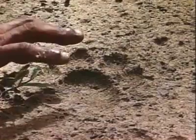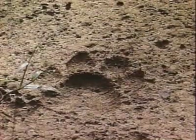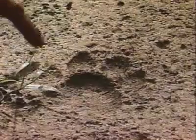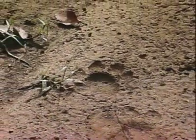like a vacuum cleaner. The pug mark of a male tiger is more round in shape than that of the female. The tigress's pug mark is much taper, more pointed.